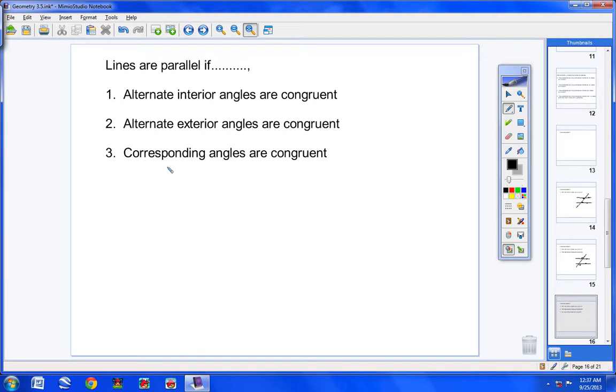The third way is when corresponding angles are congruent. So if I have two lines cut by a transversal, and I say this angle right here is 80, and I say this angle right here is 80, notice those are definitely corresponding angles. They're both above the two lines. They're both to the right of the transversal. So when you have two lines cut by a transversal in such a way that the corresponding angles are congruent, you can definitely state that these two lines right here are parallel.